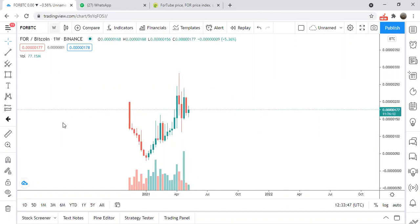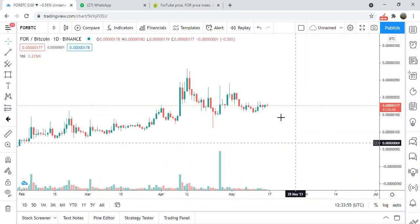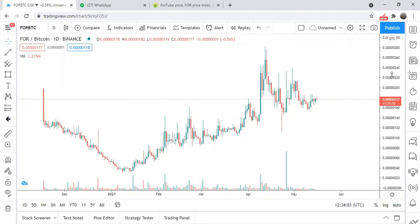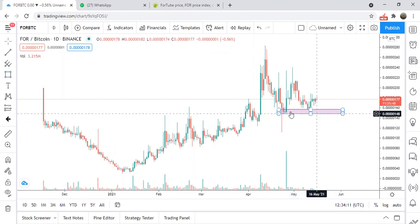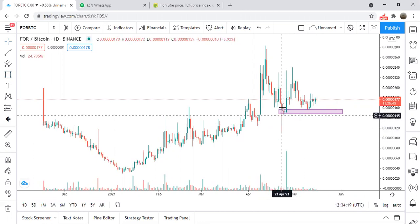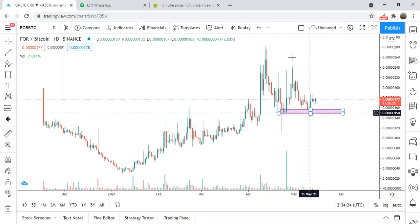Then I switch to 1 day. I'm supposed to go to a month or something like that, but it's too much for me. On 1 day, it's not bad. It looks like the support is at this junction where we have the market bouncing back from this area. I didn't consider this wick because it happened because of the BTC dump. So I'm not going to consider it. It's not part of what I'm looking at. I'm looking at this place where we have full candles. There's a support. So that is good for me.